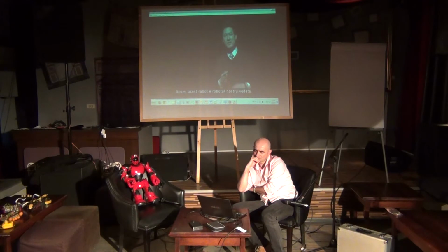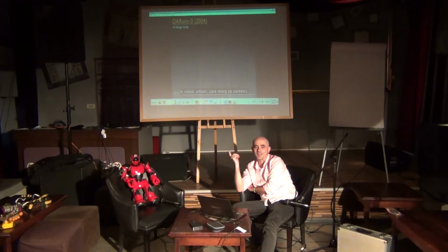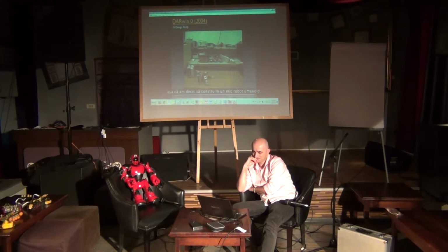Now, this robot is currently our star robot. We actually have a fan club for the robot DARwIn, Dynamic Anthropomorphic Robot with Intelligence. As you know, we are very interested in humanoid human walking, so we decided to build a small humanoid robot. This is in 2004. At that time, this is something really, really revolutionary.